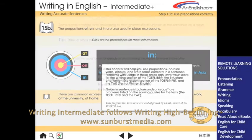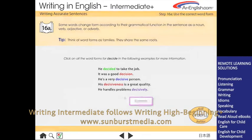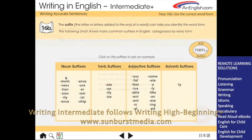Now we move on to word forms. The example shows the various forms for the base word decide. This is how the language interface appears. Here is a chart on suffixes. This is a pull-down exercise.